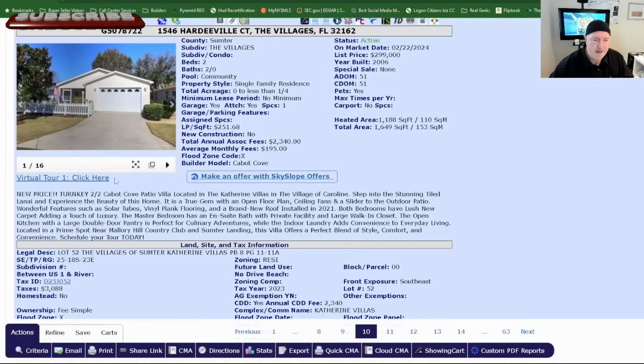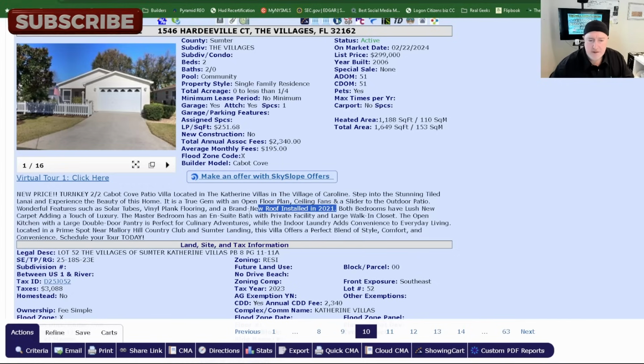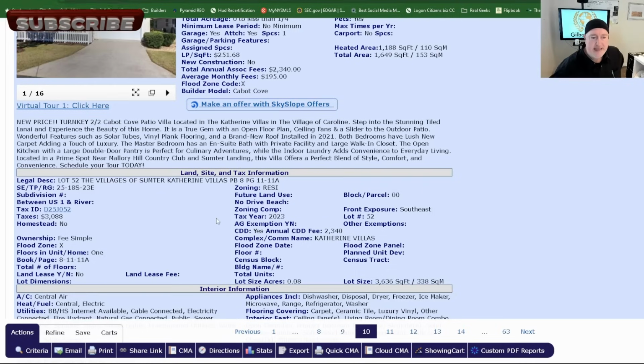Did they put a new roof on? New price turnkey. Let me just look here real quick. Open floor plan, ceiling fan, slider, open patio, solar tubes, vinyl floor plank. Brand new roof installed in 21. So the roof is 3 years old. Now remember, the roof at around 15 years, your insurance company will give you a hard time here, okay? Let's reiterate that again.